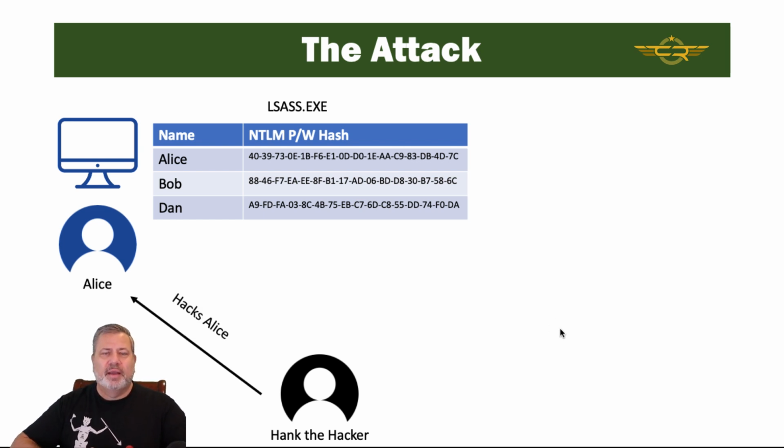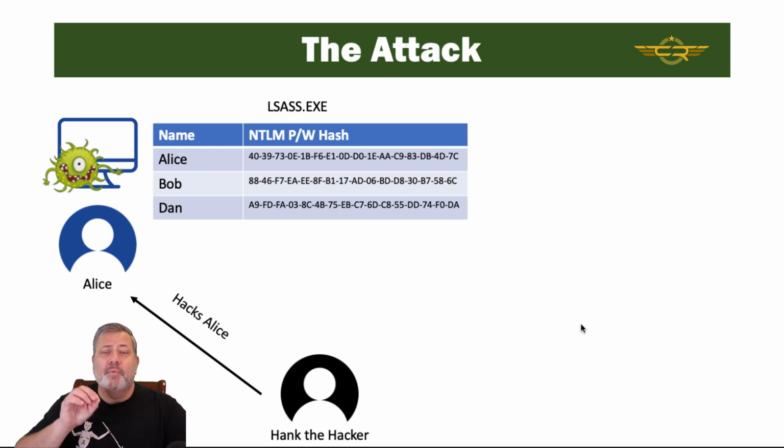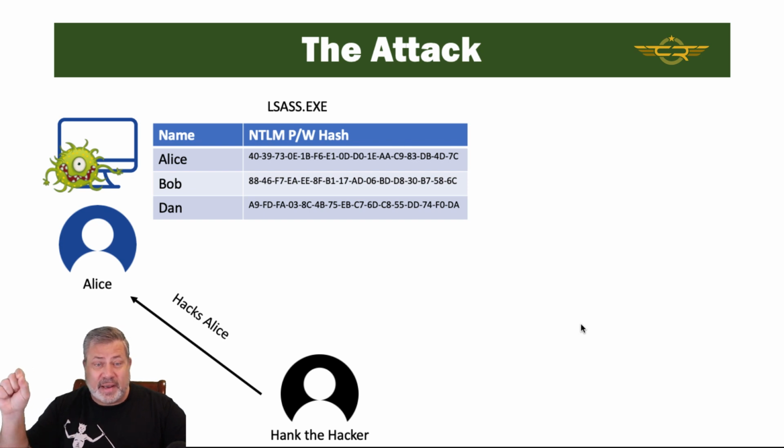So Hank the hacker is here, hacks Alice's computer, and that's the first step. We have to get some way to get that local admin, right? So the computer becomes compromised. Hank is able to get the NTLM hashes from Alice's computer. That's the first step. And really, we don't want Alice's hash. We want Dan's hash, because Dan is a domain admin. And a domain admin has a whole lot more power. But we can't get directly to Dan to get his hash from his server, because maybe he's really secure. But he's had to log on to Alice's computer, and Alice maybe is not so secure. And on her computer in LSASS is Dan's password hash.